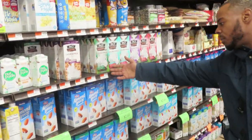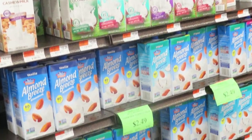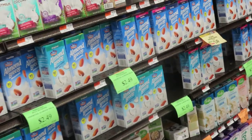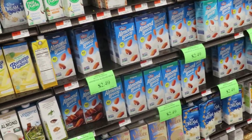Cashew milk and coconut milk. Give yourself other options besides cow pus and all of that cow stuff. You got brown rice milk, tempeh, peanuts, almonds, soy, vanilla.